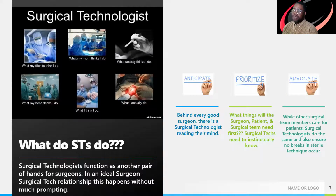So one of the biggest misconceptions that I see as a surgical technologist in popular culture is that nobody really knows what we do. Some people have never even heard of surgical technologists, and we are pretty much the backbone of the operating room, if you ask me. Not that I'm biased or anything like that, but surgical technologists function as another pair of hands for surgeons. In an ideal surgeon-surgical technologist relationship, this happens without much prompting, or at the least for common tasks and procedures, surgeons shouldn't have to ask for the psychomotor response to certain things happening in the procedure from the surgical technologist.